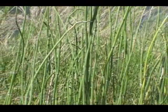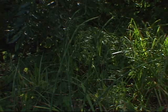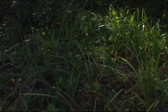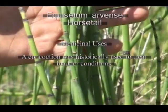Horsetail's primary use is in the medicinal category, however. Horsetail is high in water-soluble silica. Silica is a building block of hair, skin, nails, and connective tissue, and when horsetail is made into a mild decoction and taken internally, it is said to benefit all of these systems. Horsetail was frequently used as a tea internally by Native Americans for bladder conditions as well.